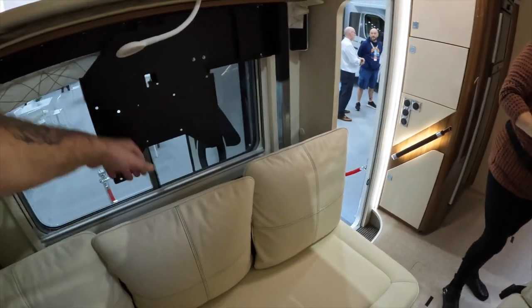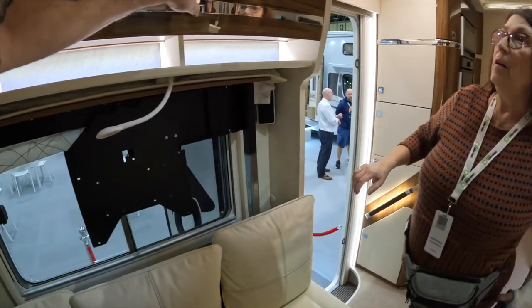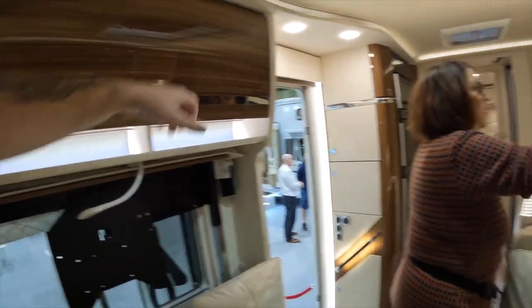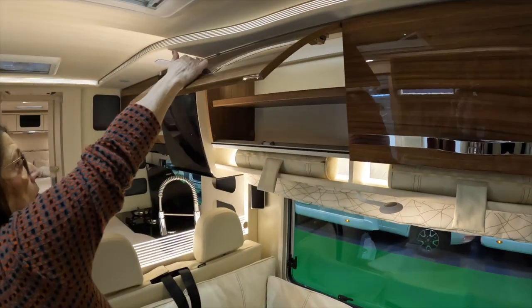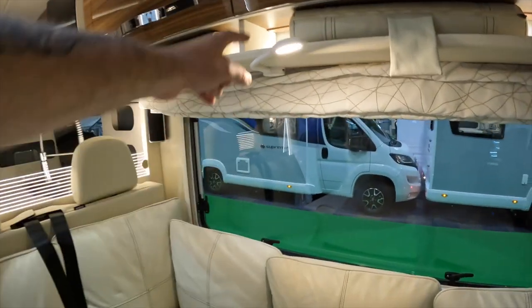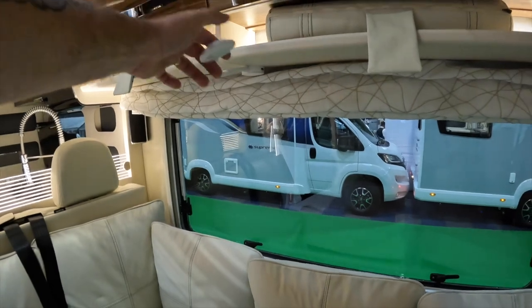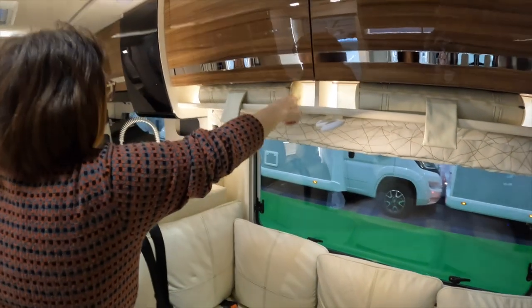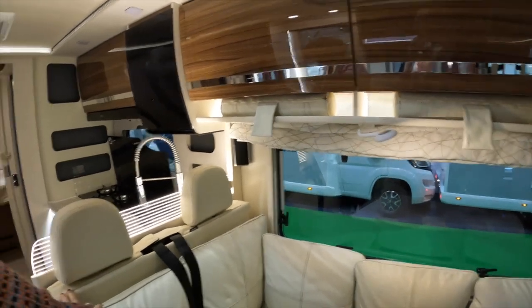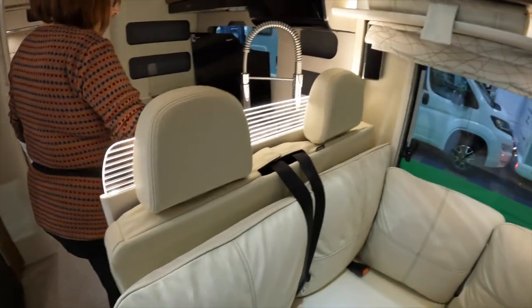TV bracket pops up from behind the sofa. Nice cupboard. Double one underneath. Not quite soft clothes, but. Nice little lights with USBs. Touch lights. Nice little shelves here. Extra cushions there. Two more travel seats.